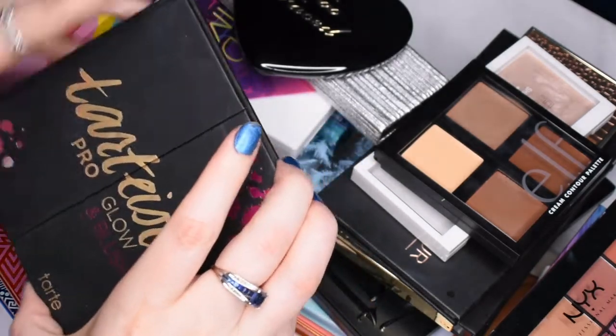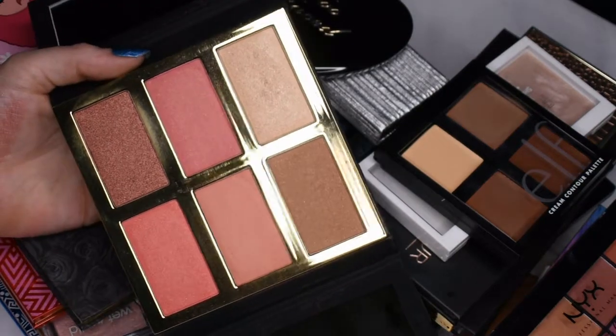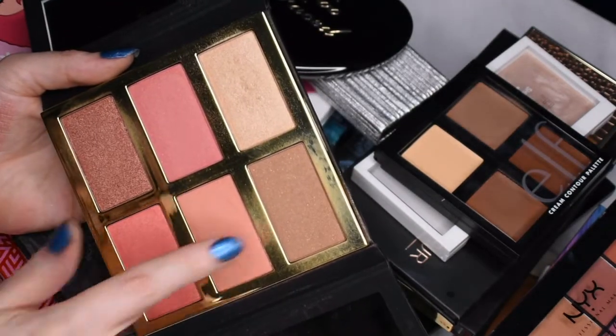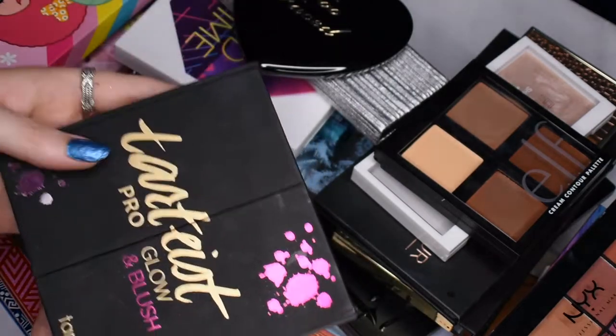And then the Pro Glow and Blush. I think I got this in a BoxyCharm as well. It's been a while, so I can't say for sure. But a bunch of blushes, a luminous bronzer, and one highlighter. Perfect for travel. Still smells perfectly good, so I'm going to hang on to that one too.